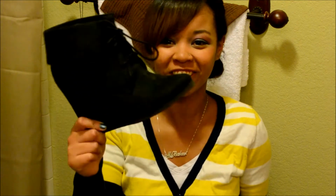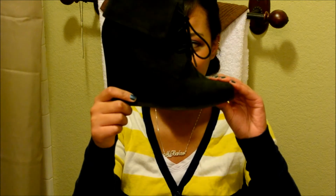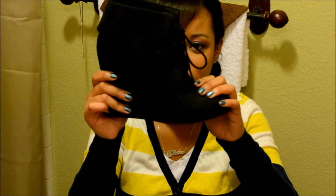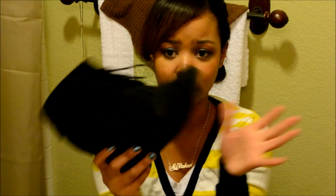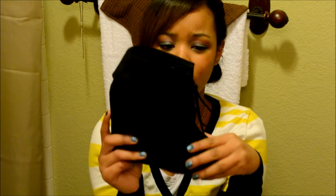And the next one I got is also super cute, and they're really dressy. So these are what these ones look like, and they are wedges, but they remind me of tap dancing shoes or something. They are of a suede material, and they are just black, and they're really high. I only wore them once, and they actually hurt, so I do need to break these in, but they are super cute with tights, pants, a skirt, shorts, whatever you want.